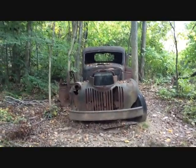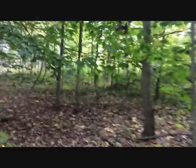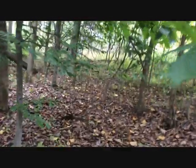Now, while I was checking out this truck, I just happened to look a little further back into the woods, and I saw something else back there. And now we're going to head back and check it out. If you're at the truck, just look back. Can't miss it.